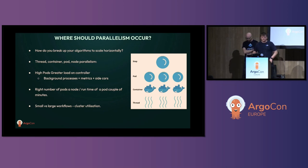Yeah, so that can inform quite a lot of other decisions: which nodes you choose, how long running you want your pods to be. Ideally, you don't want them to die after a very long time and then you lose all of that progress. Also, think about whether you're running very small workflows or large workflows, and maybe you want your small workflows to use your full cluster while not affecting how your large workflows work.